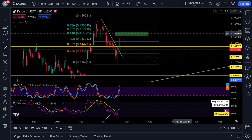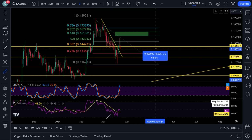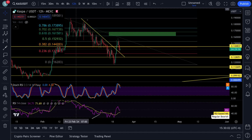Look at Gala. It busted up 13% this morning or something. Myro looks like it's ready to really rip. There's a lot of stuff out there that is going to run with that run up, all right, including I'm sure Caspa. A run up to a 618 from here would be a 15% move anyway. So we'll see what happens, guys.